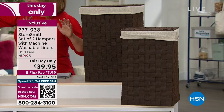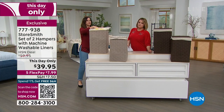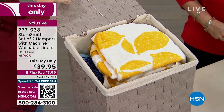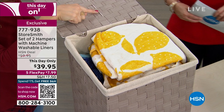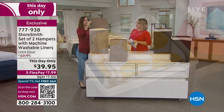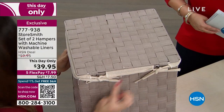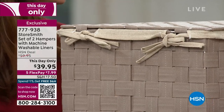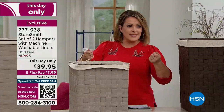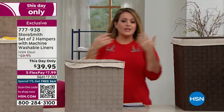If I can get a close up here, it's kind of hard, but you can see that we actually have a metal frame. The entire thing has a metal frame. That's why it can hold so much. But the metal is the exact same color as the fabric, so it's hidden in there. You can't see it. When you close it, you can see that beautiful woven design. And yes, that liner comes out and is washable and removable. So on laundry day, or whenever you need to get something on the bottom of the bin, you can pull that whole thing out and go to the laundry room. You can take it with you.